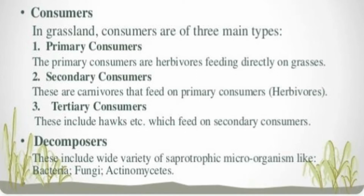The decomposers. This includes a wide variety of saprotrophic microorganisms like bacteria, fungi, actinomycetes.